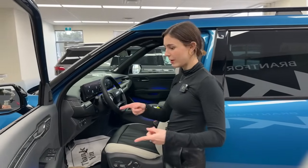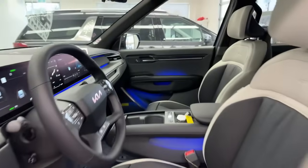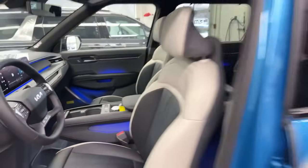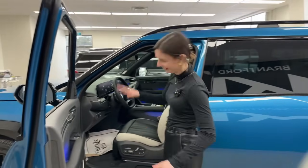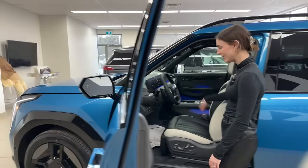One last thing I will point out on the door is the inclusion of ambient lighting. The more we're in the vehicle and able to take a look at the dash, we'll be able to go over that. We have lots of options for ambient lighting, and I believe for the first time we are seeing dual tone ambient lighting in a Kia. So with that being said, Gabby, how about you come around and we'll get into the inside?